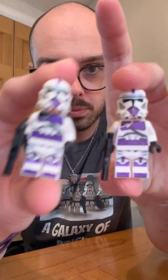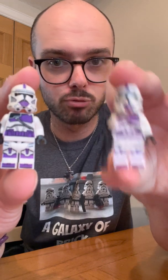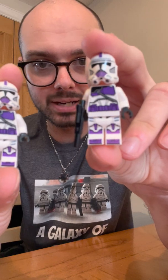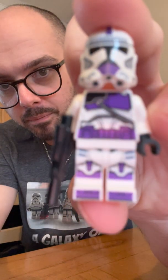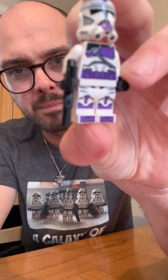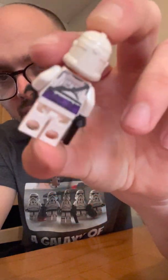And then we move on to the clones within this set. You get 3 clone troopers, and you get 2 standard 187th Legion clone troopers. I really love the armour design and the armour detail. The bandolier sort of style sash across the chest is very nice. You get that really dark purple, almost like violet coloured scheme. That's what it's like at the back as well, you know. That's really nice. I like that.